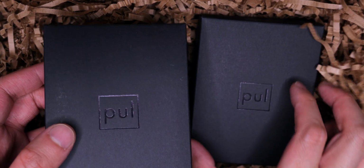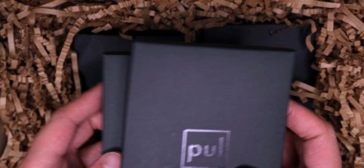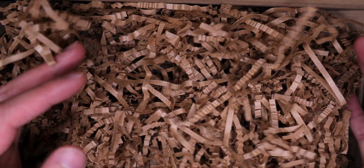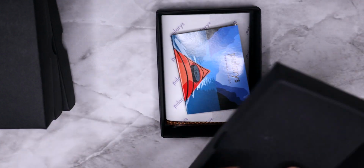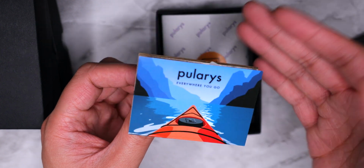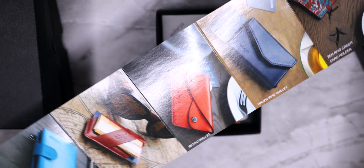And in this box, we got 4 different wallets. Then 2 on the bottom here, and then just a bunch of packing material. But let's get into the wallets. So the first wallet we have also comes with this note card, picturesque travel type thing. So that's neat. And then their little informational guide.